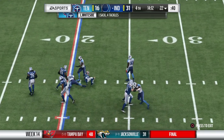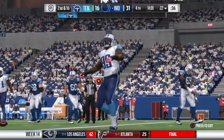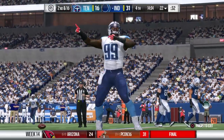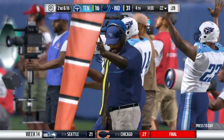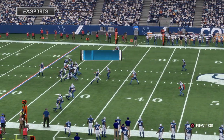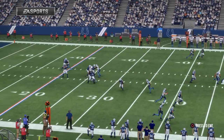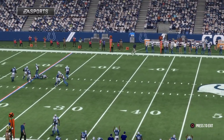Pressure from behind, and he's going to be thrown down. He couldn't get rid of it. He takes a sack for a loss of 6 to bring up 2nd down. And we say it all the time, have to be able to get rid of the ball sooner than that. You have to help your offensive line out. They're going to protect you as best they can. And if you're getting 3 to 5 seconds to throw the ball, they're doing a really nice job. But when you hold it and give up a sack, you're really almost discrediting their work.